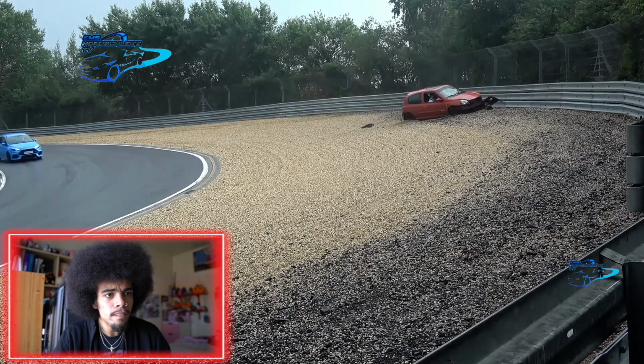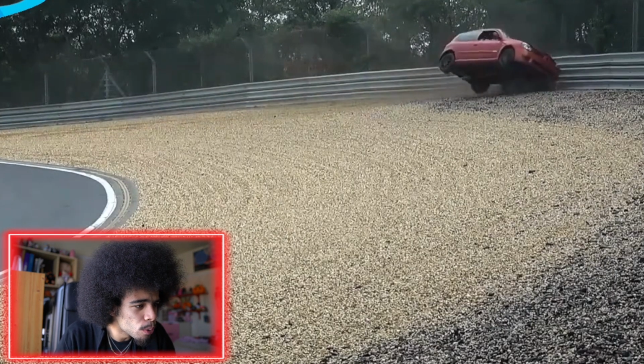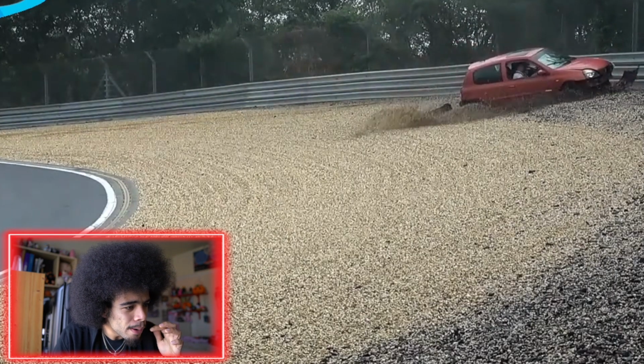Do you have his glasses on? How are you approaching a corner that fast? Yo, he's brave. Is that a Clio as well? Or a Vauxhall Corsa? I can't tell from here. What is that? It's a banger. You can't be approaching corners like that in that thing. Nah! He's brave, man.